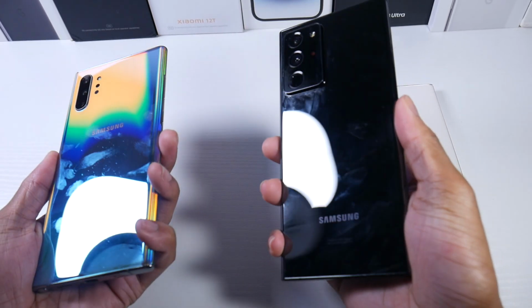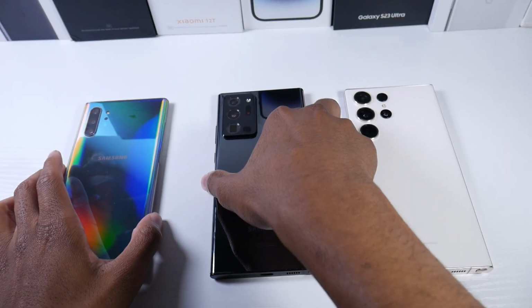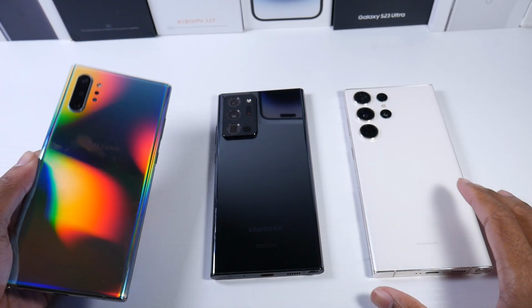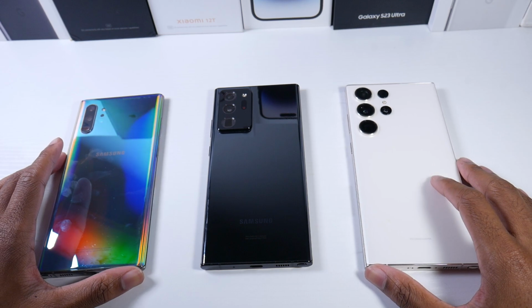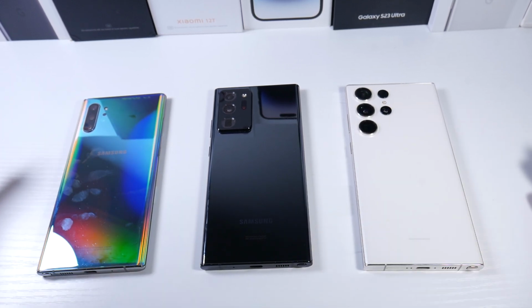They pretty much feel the same still, and I think the Note 10 Plus design is still my favorite out of the bunch. I think it still looks really great with this really cool color. Just awesome, and it always catches people's eyes as well. So as far as the design, not too much going on here. I think they all still look pretty fantastic. Also, all of these phones have the S Pen as well.